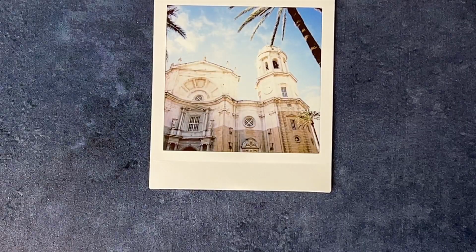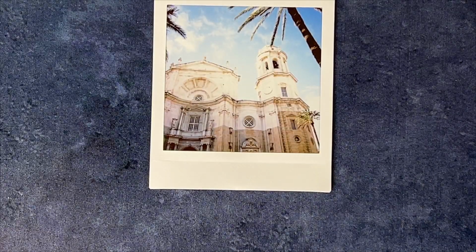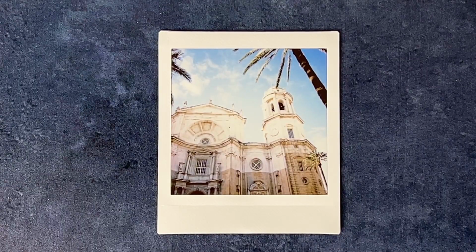Pretty good exposure, I think. I think there's a good balance between the sky and the actual cathedral, and I even got some of the palm tree in the foreground. Sorry if this is too high. But yeah, overall, I am happy with this photo. I think it looks good. Hopefully next I draw the third photo so you can see the other side of the cathedral.